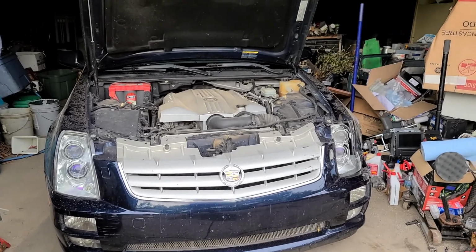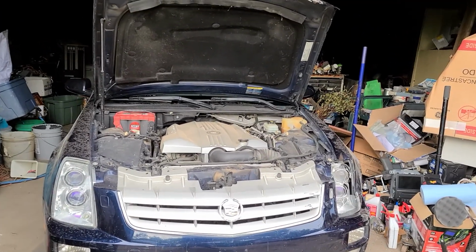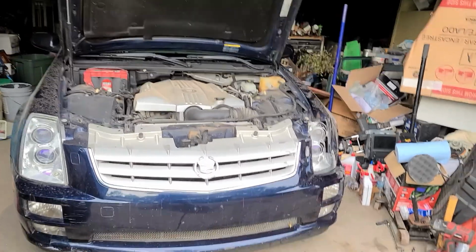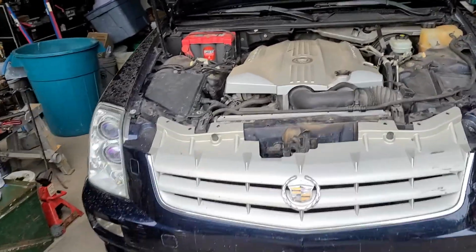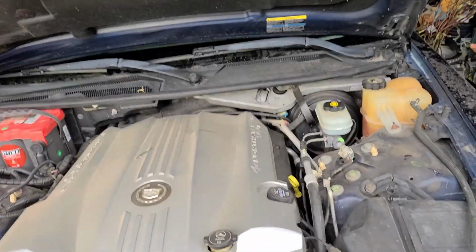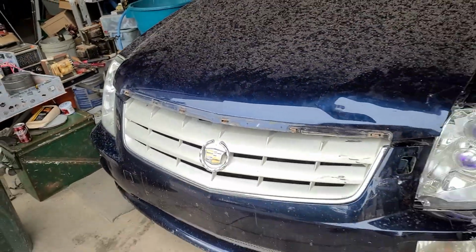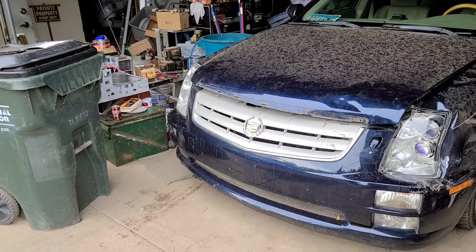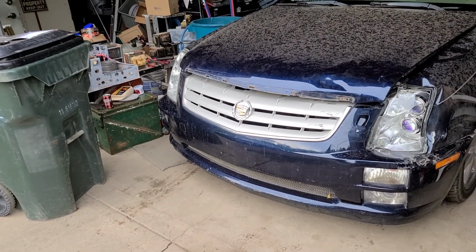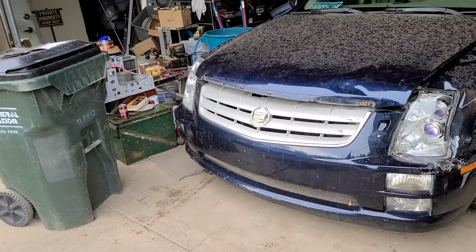So, I just want her back, and she runs and drives just perfect. I mean, I could take it to town all day if I wanted, but till I hear from insurance, she's not going anywhere. Don't fail me, insurance. So, anyway, I hope you guys are satisfied with that run through of the damage. Just pray with me it ain't that bad, because my goodness.